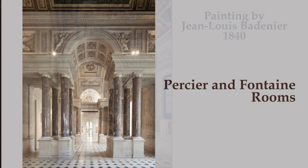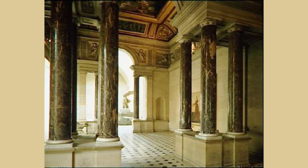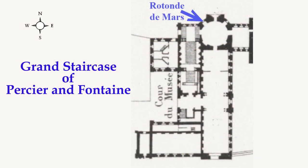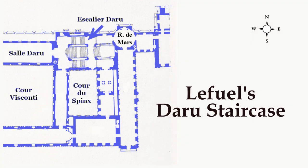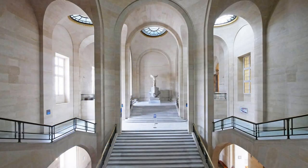Le Fuel was reluctant to destroy and replace this magnificent staircase, and was able to retain the decoration of the top level in the rooms now named after Percier and Fontaine. This was at least partly because the Percier and Fontaine grand staircase had run north-south, and Le Fuel's new staircase, the Daru staircase, ran east-west, to parallel in situation the Mollien staircase. In design, however, the long, elegant Daru staircase differed greatly from the curved and colourful Mollien staircase.